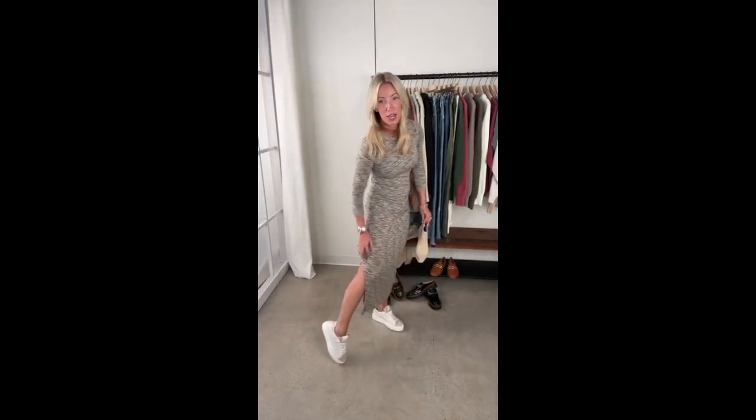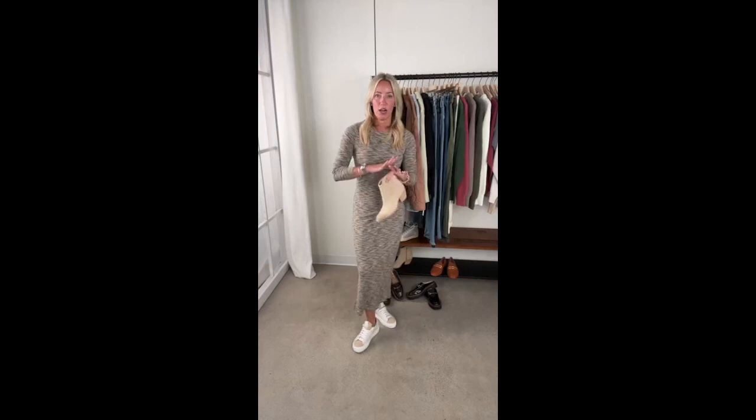The slit's not too high, so if you're wearing a full-length Spanx, it's not going to show. But this ribbing fabrication is great because it really gives you just enough give and move, but also disguises undergarments. So I'm wearing, right now, not Spanx, but I'm wearing seamless undies and a seamless bra, which I think makes all the difference in the world in a dress like this.